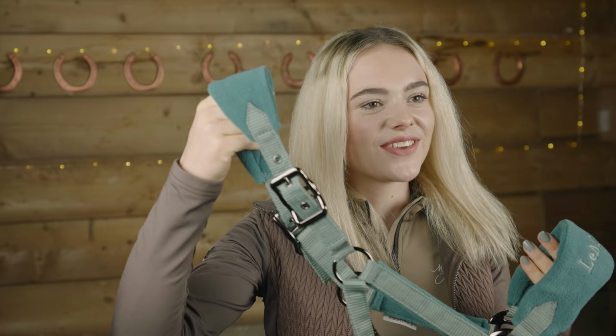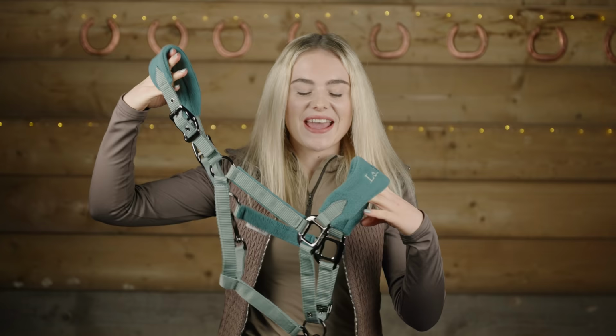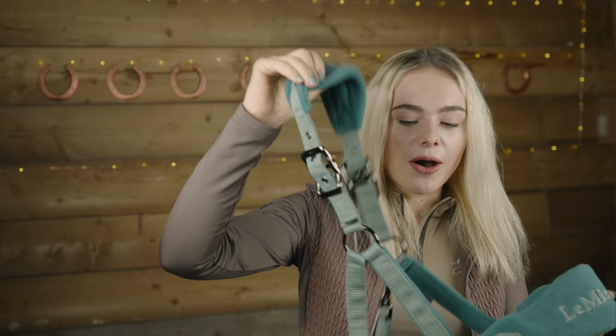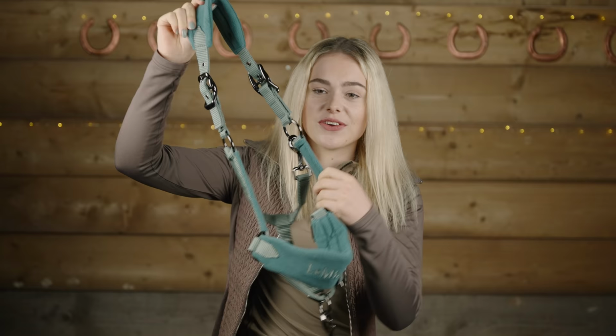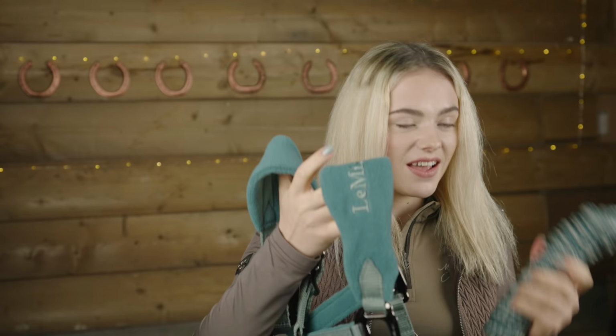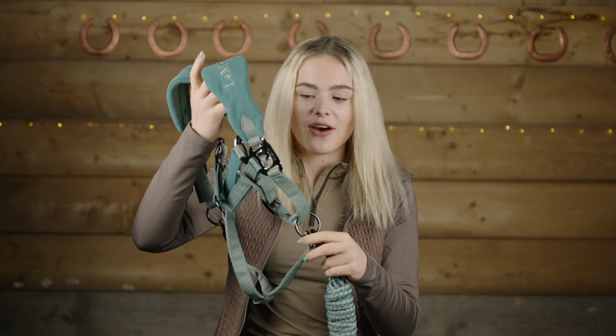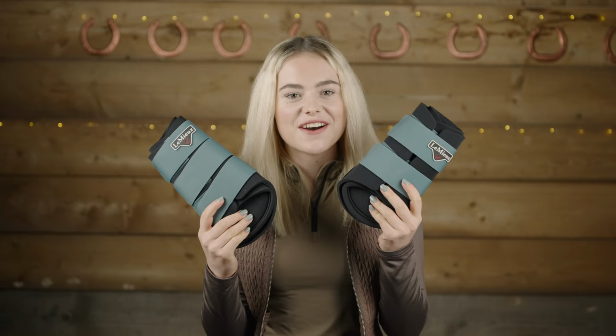Also to match too, we have the Vogue Fleece head collar, which I absolutely love. These are so soft, especially on the noseband and on the poll area and even on the sides too. So this is nice and comfortable for your horse. We've got the matching lead rope as well. I love these lead ropes. They are such high quality. And also I love how all the metal detailing is this sort of really dark metal and it just looks so nice together. And also, to finish off the outfit, we've got the boots as well.